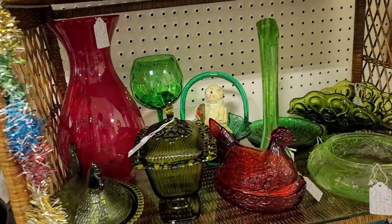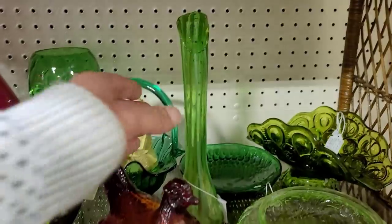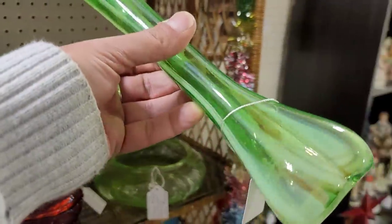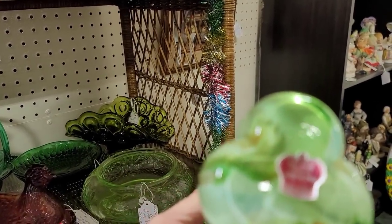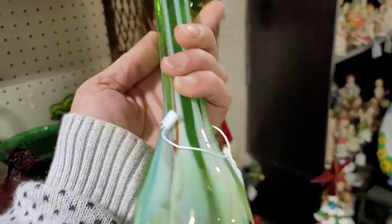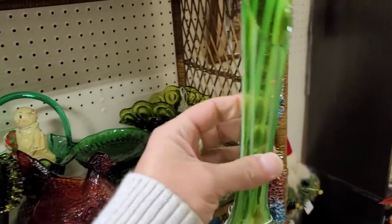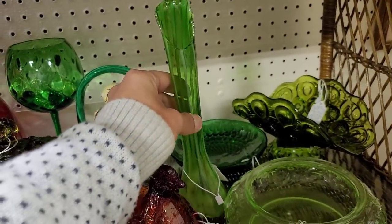Now, here we've got some red and green glass. I'm really feeling it. I'm digging it. And the piece that I see first is this swung vase. Obviously, being in green, I'm like, well, that's Christmas. Picking it up, I'm not really digging the brown that is in it. It does, in fact, have a sticker that says handmade, genuine, hand blown. But it just didn't feel right, I guess, to me. It felt a little too thin, and not in a good thin kind of way.